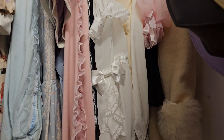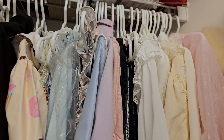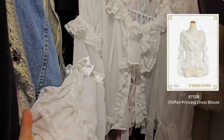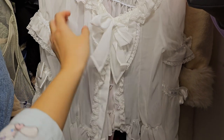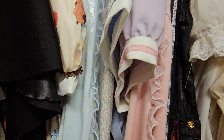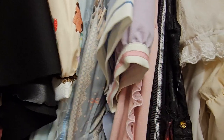So the back of my closet has all of my Lolita. I did recently acquire this BTSSB blouse, so I will be bringing this blouse. This is the blouse, and it has princess sleeves. The lace is super cute, so I'm so happy that I picked this up from a friend who's also part of the community. I'm definitely bringing this. Actually, that blouse is the only piece I own that's BTSSB.